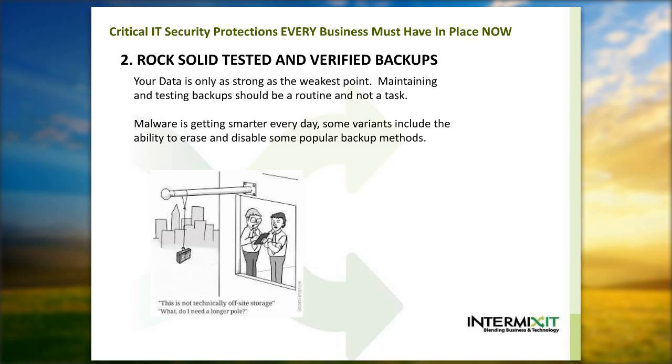Included a little graph there just for some fun. I mean, technically, this is not an off-site service, and do I need a larger pool? It's kind of, yeah, that's exactly it. How are you storing your backups on-site and off-site?